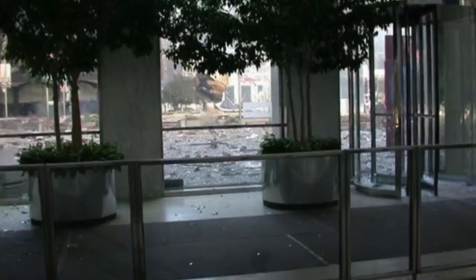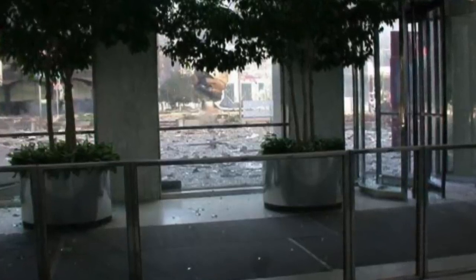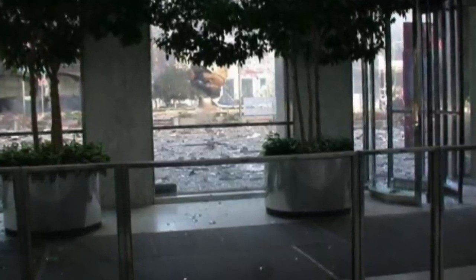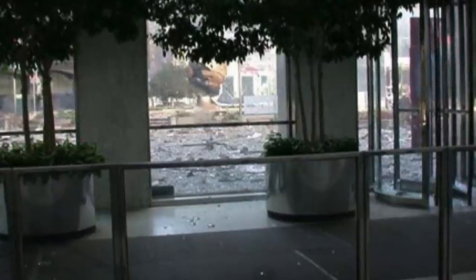So this one, you can see, is inside the lobby of one of the Twin Towers looking out. You can see the plaza and the sphere. I don't know if it's a famous photo, but I'm sure a lot of people have seen this one, kind of your standard one. You do have all the plants right there, and you can see all of the debris. This is another one that's been out there for a while.